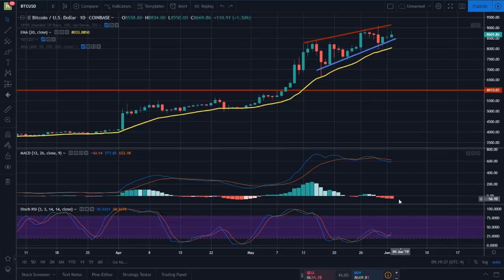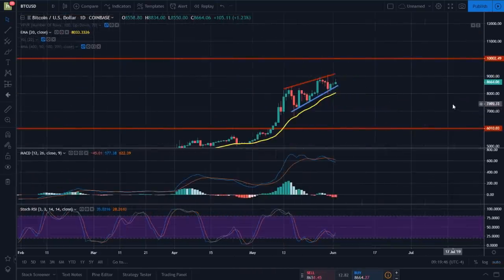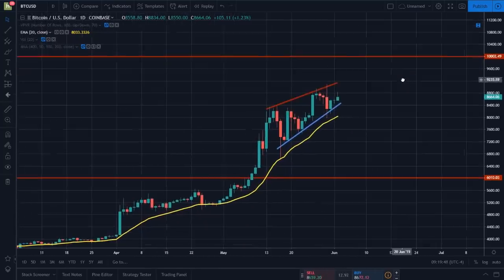So even though we're moving to the upside, it has crossed bearish, and we need a lot of bullish momentum to keep this bullish here on the MACD. So that's not the end of the world, but it could indicate we're going to see something bad over the next couple of days.